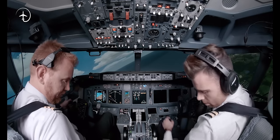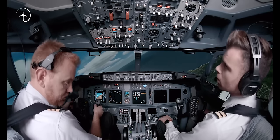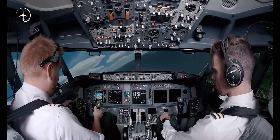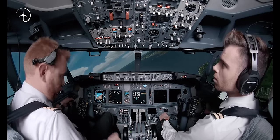Okay, I will tell the cabin crew as well, because you don't have any electrical power. So waiting for the APU. Cabin crew, prepare for a no time available emergency. No time available emergency. Landing very shortly.